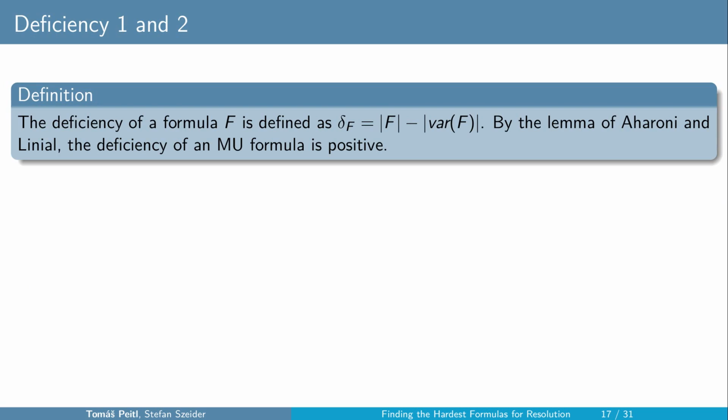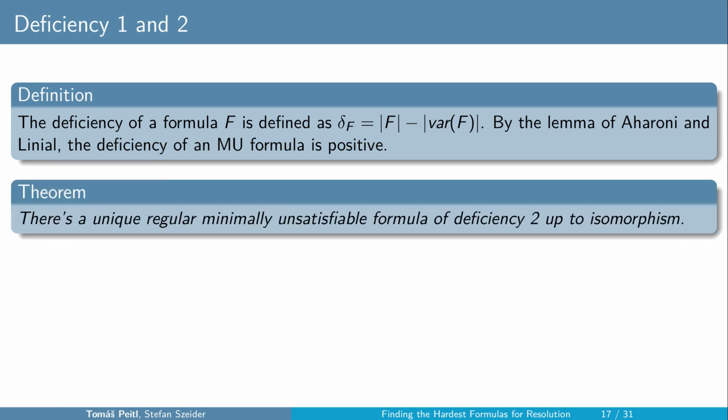So the deficiency of a formula is defined as the difference between the number of its clauses and the number of its variables. And by the lemma about minimally unsatisfiable formulas that I showed earlier, we know that the deficiency of a minimally unsatisfiable formula must be positive. Okay, and it's also known that if you want a regular formula of deficiency 2, a regular minimally unsatisfiable formula, then it's unique. There's only one such formula up to isomorphism.